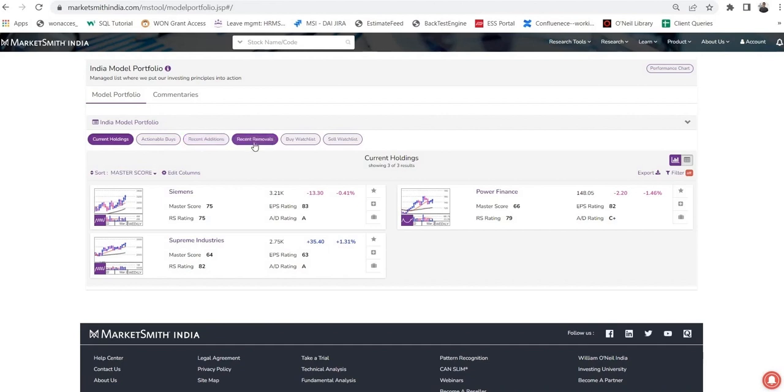Not enough? See the stocks that our analysts are watching in buy watch list and sell watch list sections. As we make any changes in the portfolio, we alert you. The analyst notes in real time. Those can be found in commentaries.